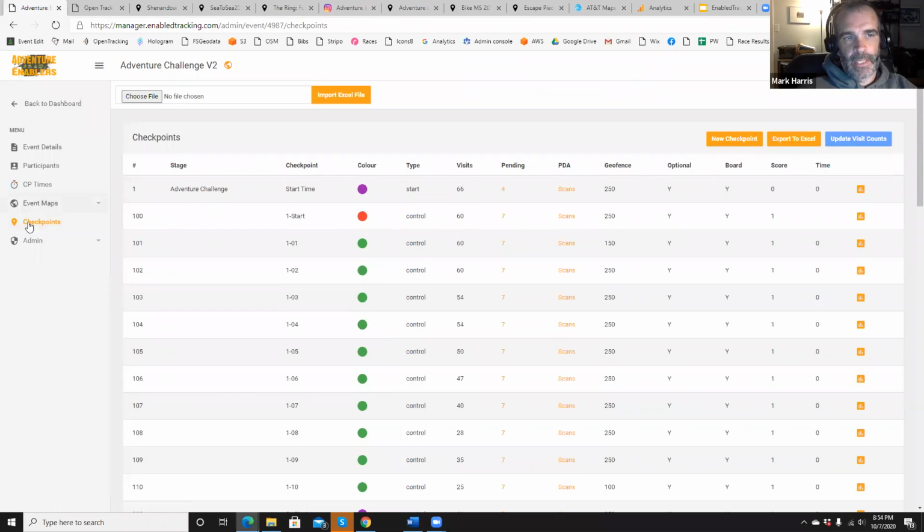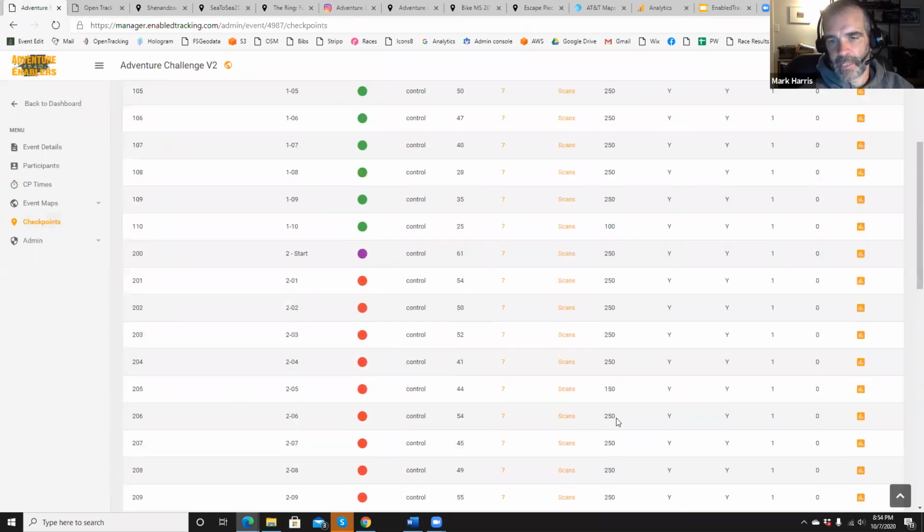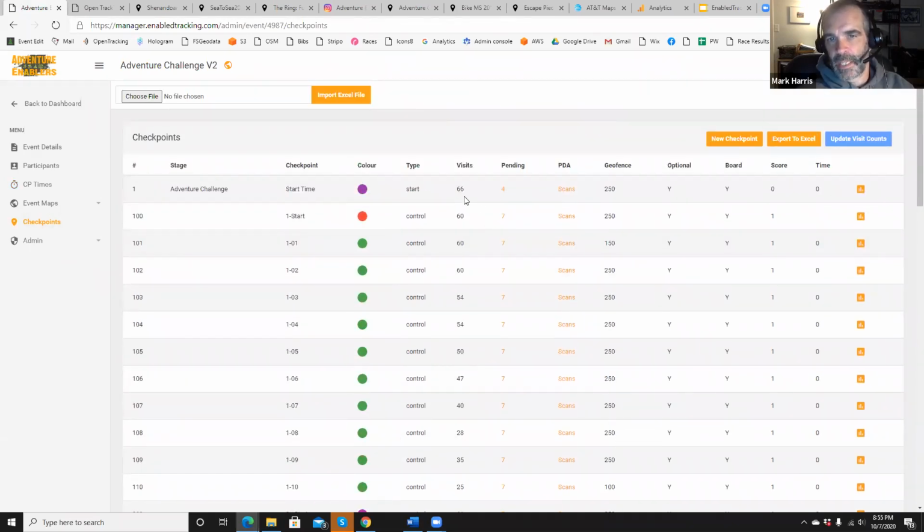Lastly, this is the checkpoint page. This is really useful, especially on a linear race. It's showing me what my geofence is, and we do adjust this, and we'll help you figure all that stuff out. But it tells you how many people have been through it.